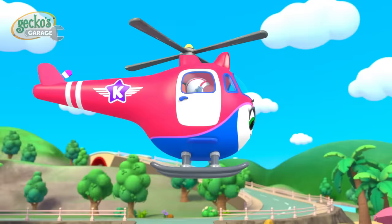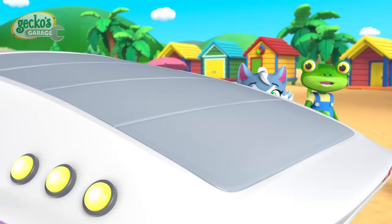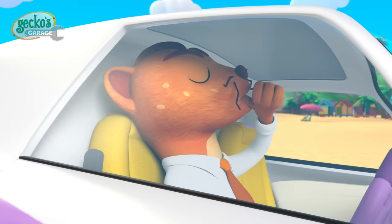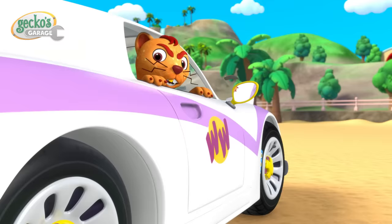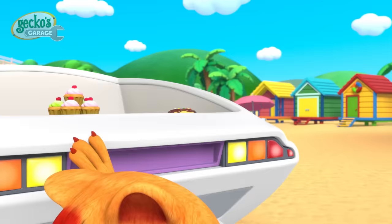Gecko, any sign of my cakes? Excelente! You found the cakes! Yeah, well done, Sly. No, no, no! Finders keepers, they're mine! Oh, no!